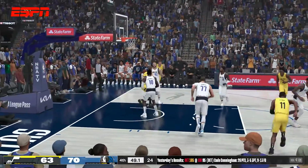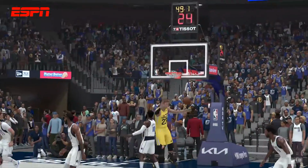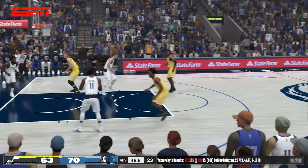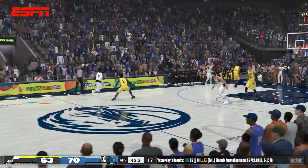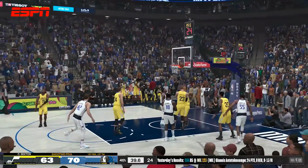Markkanen, and Markkanen with the stuff. Powerful. He saw an opening and turned it into a highlight reel. Man, just sent it down with some force. Anytime you get an opportunity to show off a little bit, you have to take it. And they're so close to putting this game away. Yeah, B.A., you don't have to do anything crazy. Just run the clock and don't turn it over.